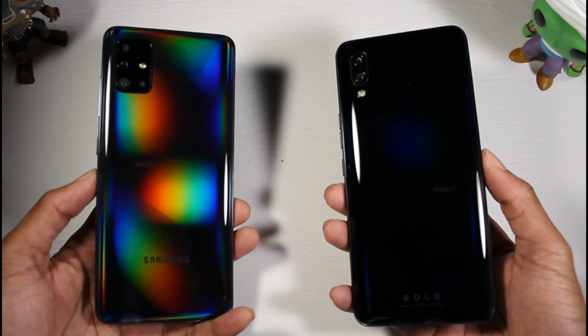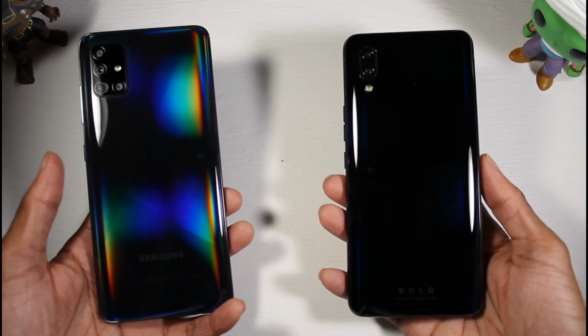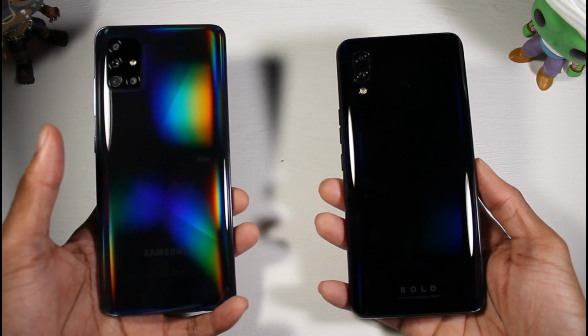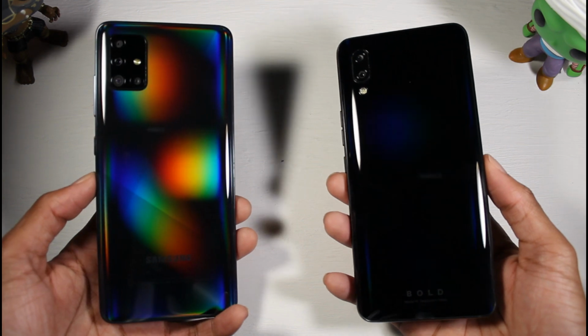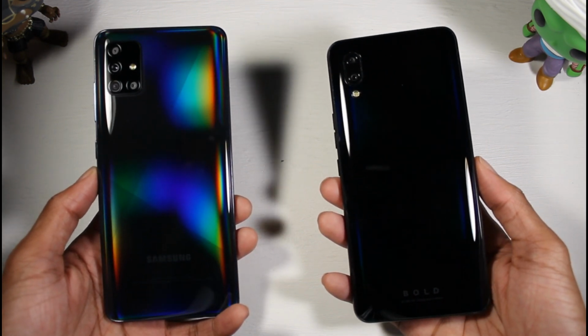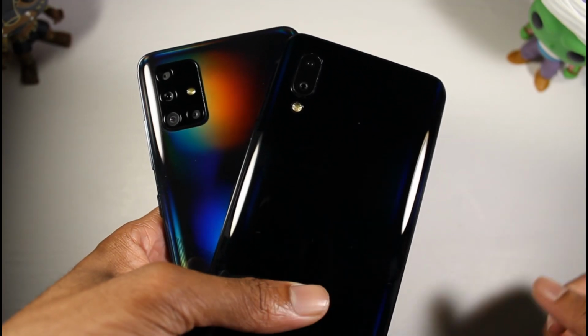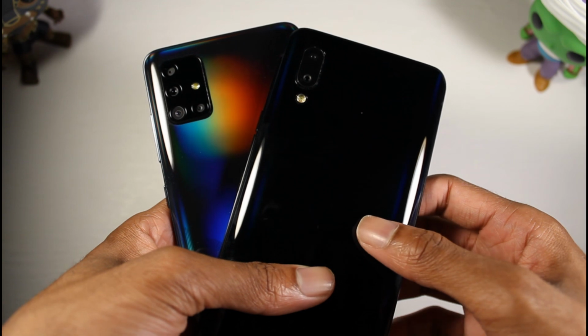I'm still not sure if I like the whole camera setup that they're going with in 2020. You know, like the iPhone 11 and the Pixel, this sort of square shape with all the little cameras stuck in there. Not sure how I feel about it yet. This one hasn't grown on me like the iPhone did, but it might. So you've got a quad camera setup on the back, a dual camera setup on the Bold M1, LED flash.